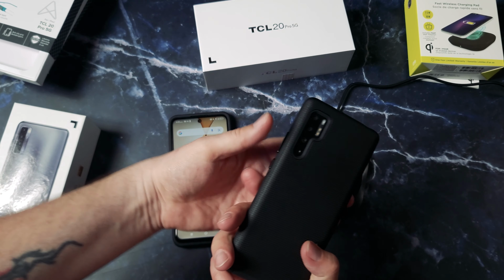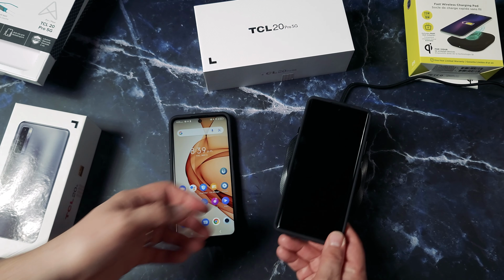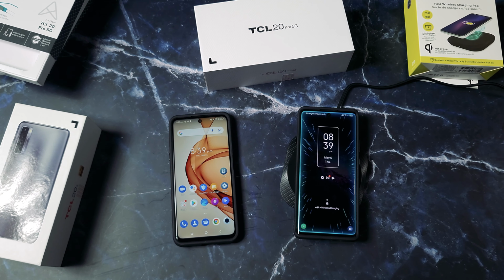Charges super fast. Plugging in will always get you a faster charge, but for anyone like me who just wants to set down, let it charge for a little bit, and then get at something else, it's really, really handy.